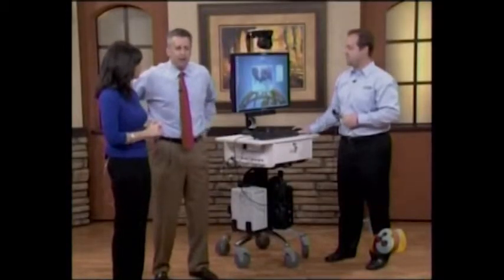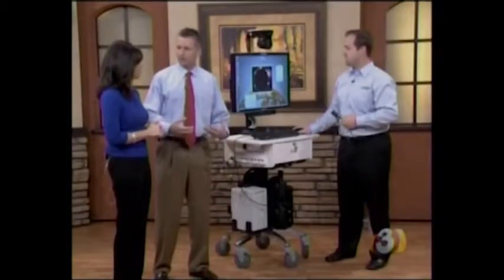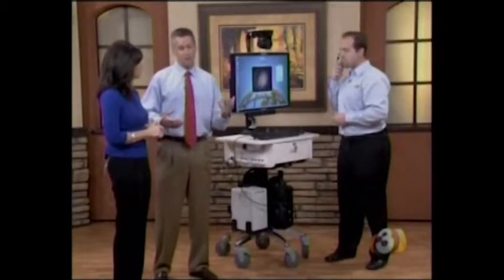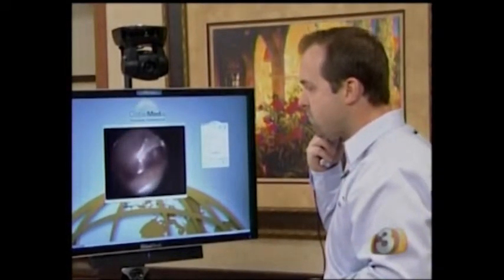These images are actually better than sometimes what we can see in person. Because they're being magnified at such high resolution, especially the ears, you can capture it on a picture, and if I don't know whether the ear's infected or the throat's infected, I can capture it and send it to an ENT specialist.